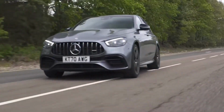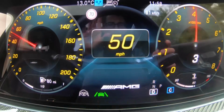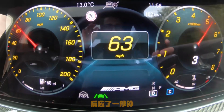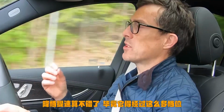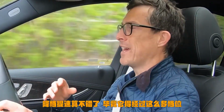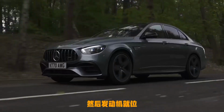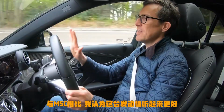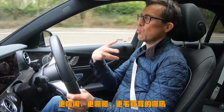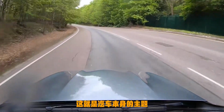Now I want to show you this. So the gearbox, 9 gears. I'm cruising in comfort. I'm at 50 miles an hour, I'm going to floor it. It's a bit of a second. But the kickdown's good, considering it's got to go through so many gears. And that's in comfort as well, so it does respond quickly, and then the engine is on point, and it makes a fabulous noise. I think the engine in this sounds better than the one in the BMW. It's just more raucous, more throaty, more hairy chested, and that is kind of the theme with the car itself.